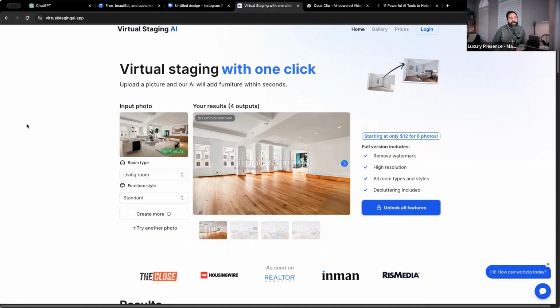The staging AI tools that were out in the world in the past didn't have the accuracy or the realism that's needed right now in putting out good quality content and good pictures. I gave this an image of a living room here.